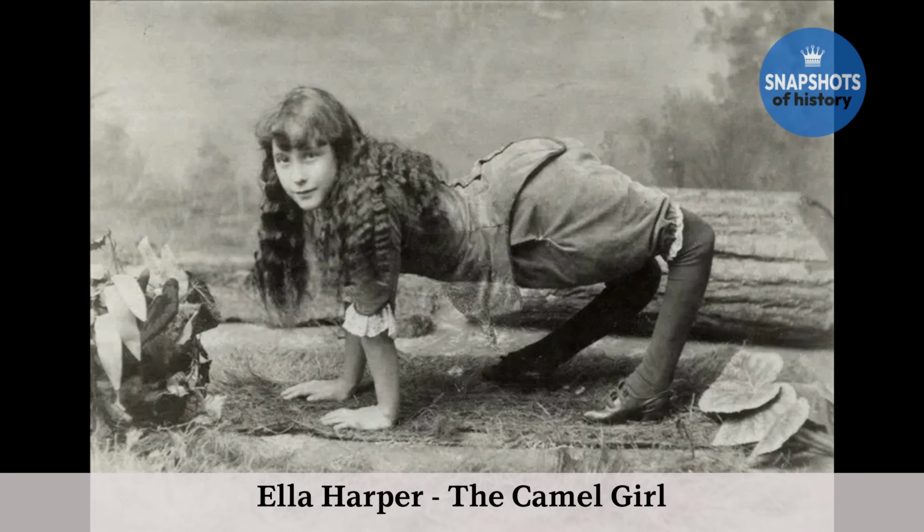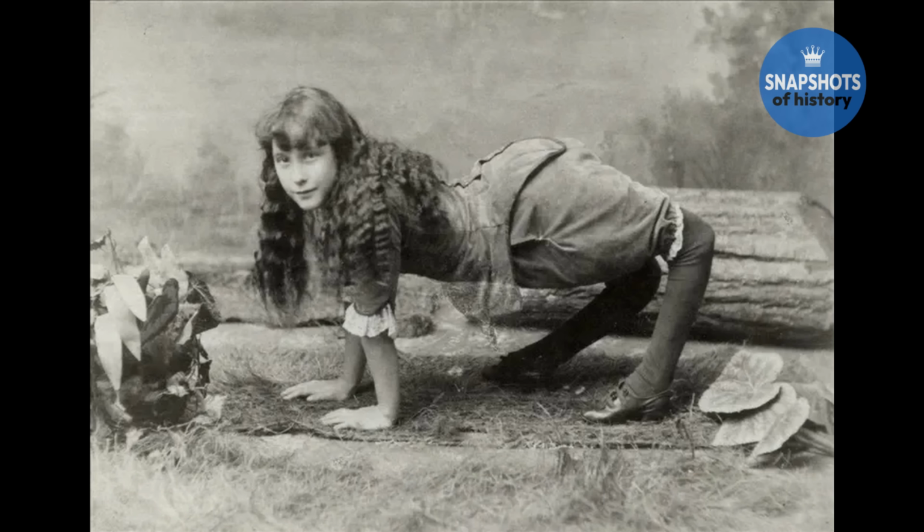Here is a young woman, Ella Harper, a girl. She's got her hands and feet on the ground like she's a camel. It's 1886. She was born with a rare condition, making her knees bend backward. Her stage name was the Camel Girl, and she performed for several years. She earned $200 a week, which was a lot of money at the time. Her story is a testament to the human spirit and the fascination with the unusual during the late 19th century.